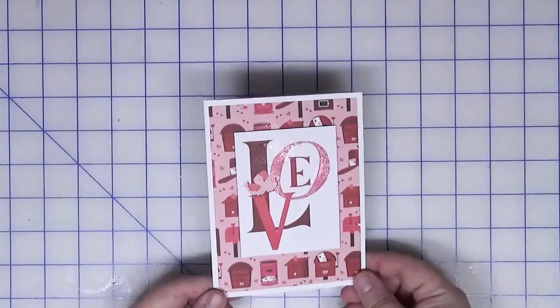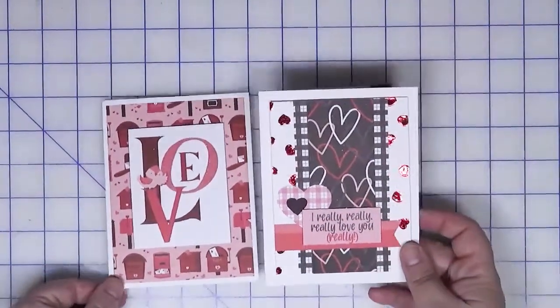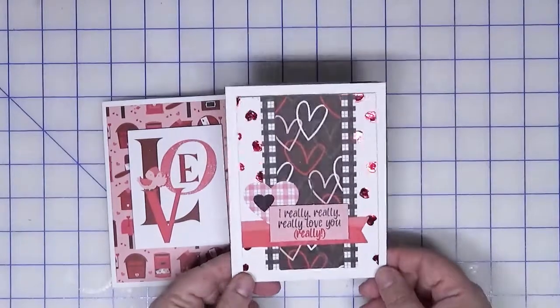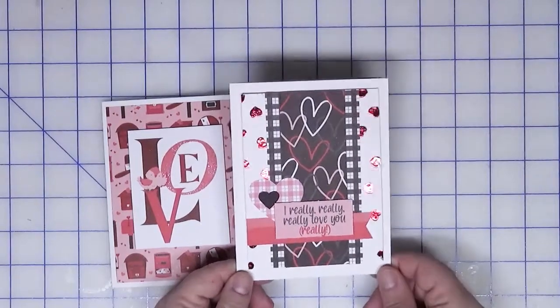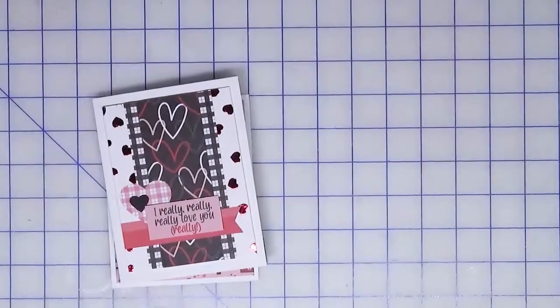Okay, so let me show you what I did. So using the Photo Play paper, I just did some really simple cards. Again, just layering the embellishments. Now this one here, I actually used the stencil. Yay me for actually using the tool. And some transfer gel from Deco Foil, and then I foiled the hearts. That was kind of fun.